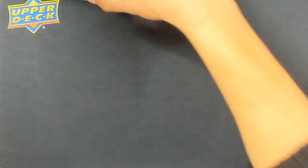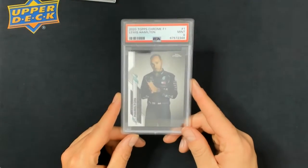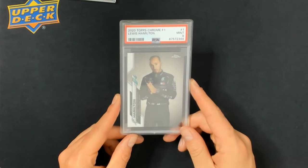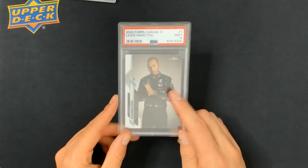And this is a very iconic photo from that race. So just like the Sapphire, I had to get the base portrait to match. This is going to be just an iconic card down the line. First ever Topps Chrome Lewis Hamilton. First ever Topps card of F1, of one of, if not the best drivers of all time.